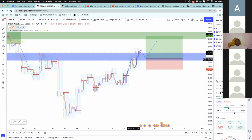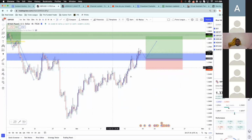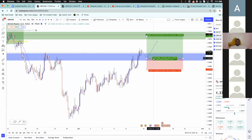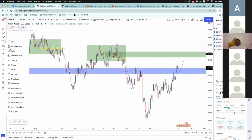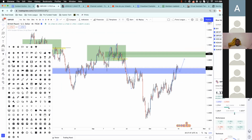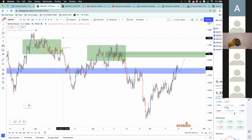So if we do get in the buy right here, that's going to be what the target is. But we are waiting for something similar to these two situations right here. So if you guys want to go back yourself and highlight this out, we have this one, and then we have this one.